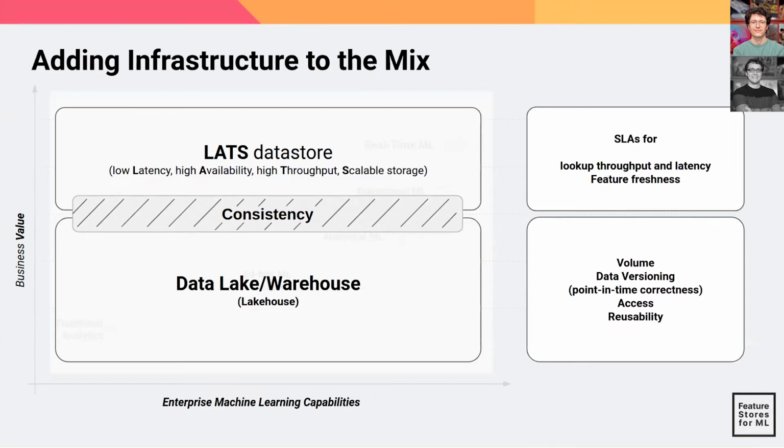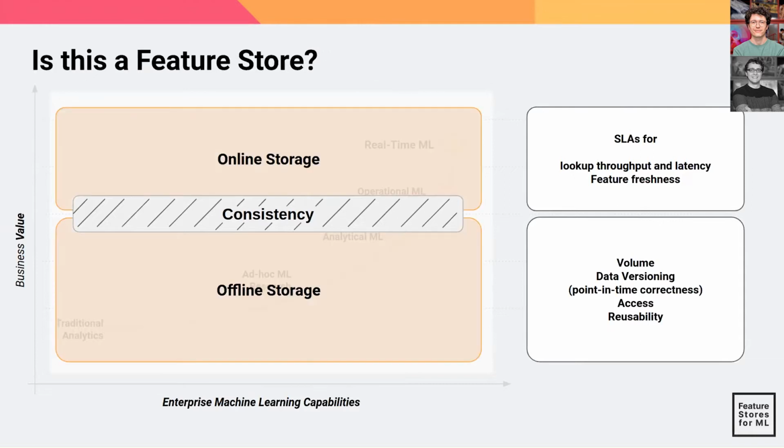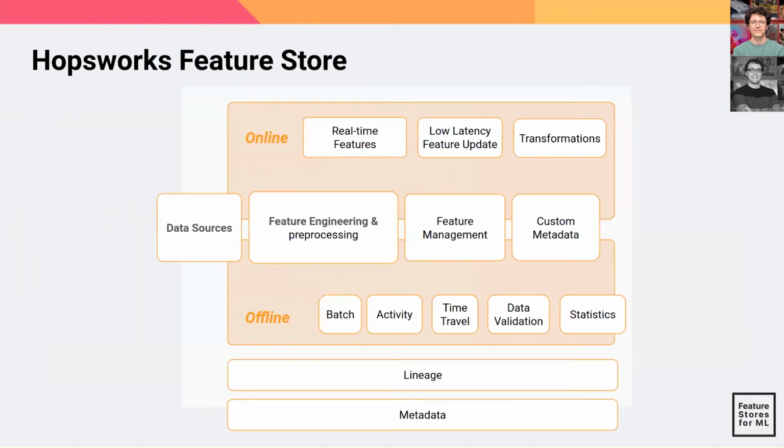So now, if we take a step and look at how we can solve this with a feature store, it's what we call the offline storage and the online storage of the feature store. However, the storage alone doesn't make up an entire feature store. As we've also seen in the previous talk, we need to build abstractions around these two storage types. And these abstractions help the data scientists not only to discover features, but also to train models and in the end, basically put models into production much faster.